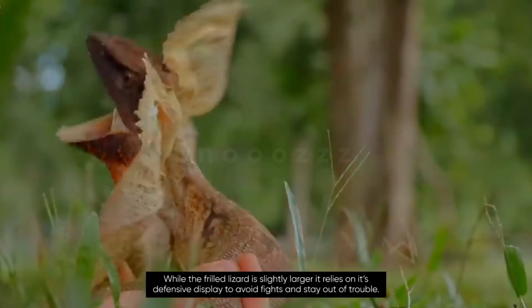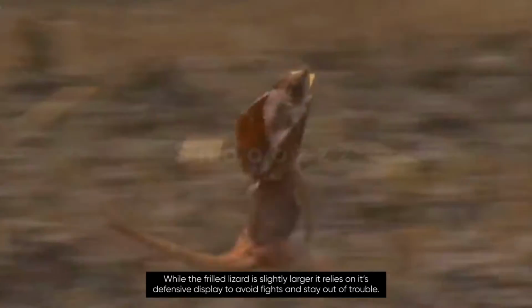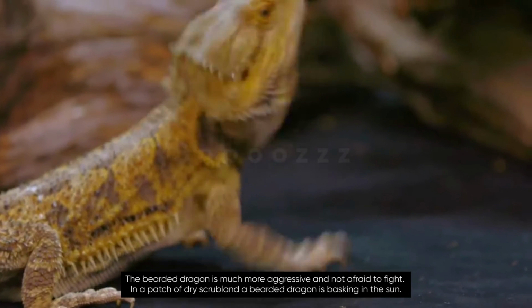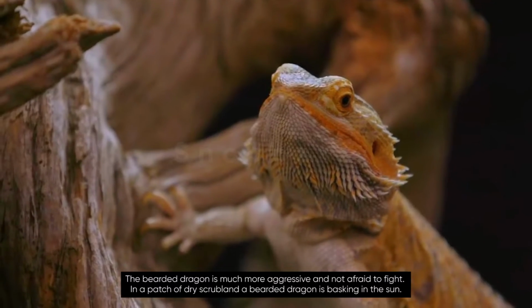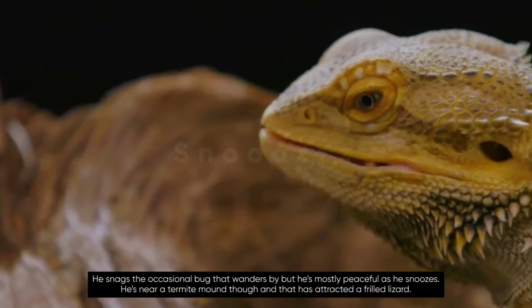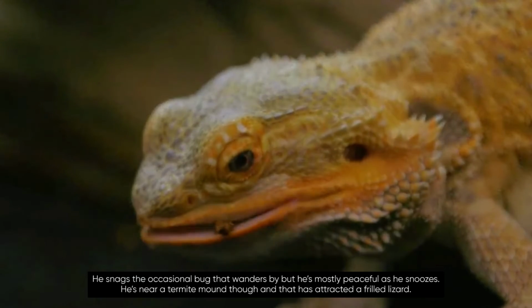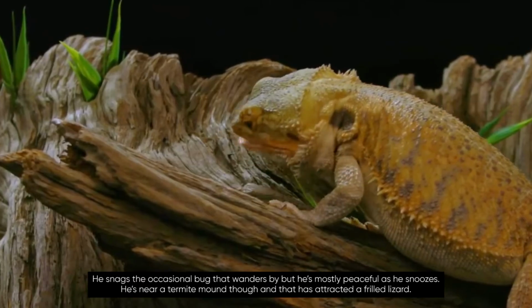The fight. While the frilled lizard is slightly larger, it relies on its defensive display to avoid fights and stay out of trouble. The bearded dragon is much more aggressive and not afraid to fight. In a patch of dry scrubland, a bearded dragon is basking in the sun. He snags the occasional bug that wanders by, but he's mostly peaceful as he snoozes. It's near a termite mound, though, and that has attracted a frilled lizard.